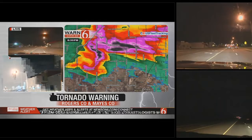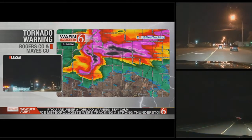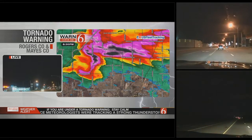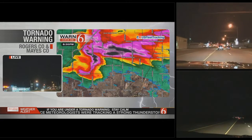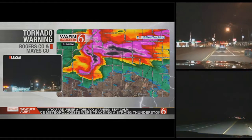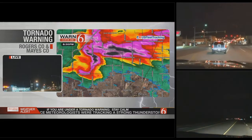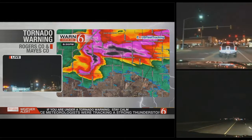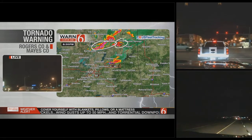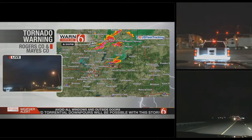The warning is still continuing in effect for some of these areas. Again, this is the main storm that we're concerned with. I've been zoomed in on this, with gusty winds with that. Pascal is on one of the cells also, who was on a storm that we had tornado warnings on in northern Osage County, northern Washington County.